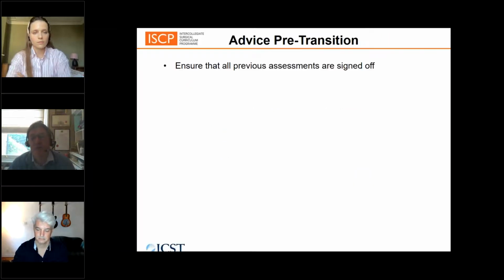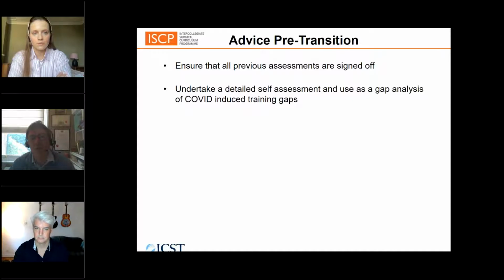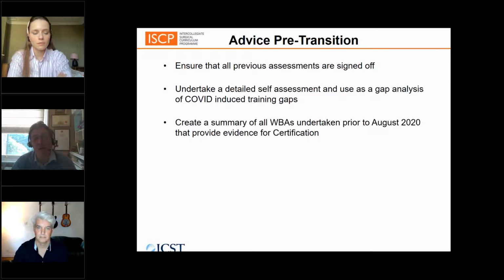So they may feel now on choosing that they'd want to go onto the new curriculum. Well, I've got some advice about pre-transition. I would ensure that all of your previous assessments are signed off, so you don't go cross curriculum to go back to them. I would personally undertake a detailed self-assessment and use it as a gap analysis. So spend a lot of time going through the self-assessment, give yourself a baseline and also a gap analysis of what COVID-induced gaps have occurred, and then you can work out how you're going to catch up.